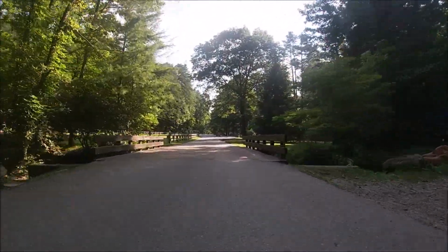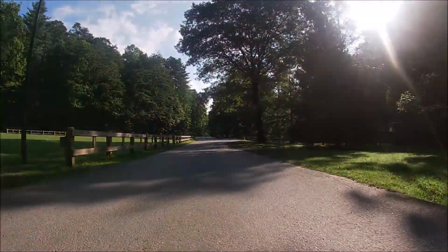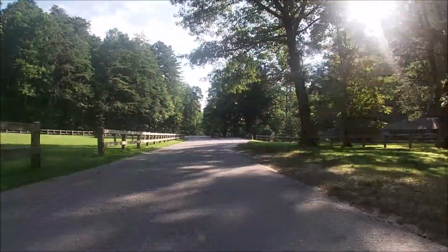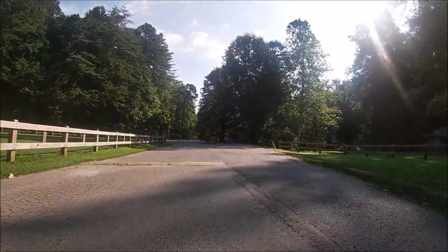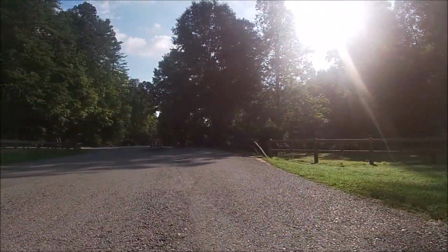But right from our campsite here, we're going to cross over a bridge. There's a little creek there that our son enjoyed playing in. We're coming up on the dump stations here. There's two of them, one on the right and one on the left. We're about to pass by.